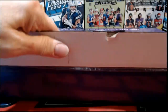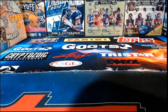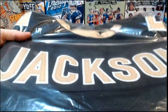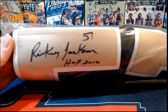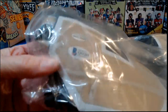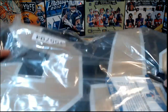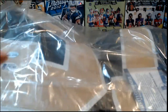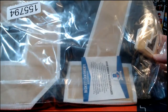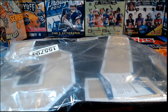So our last one out, it is headed to, looks like the Saints. And who have we got there? Ricky Jackson? Yeah, Ricky Jackson. All right, so there is your signature, Hall of Fame inscription. It is Beckett authenticated sticker, and there's another authentication sticker beneath or above that as well, I think it's a player authentication. And then you've got the Beckett COA paper to go along with.